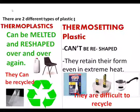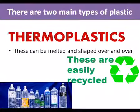So let's look at the types of plastics. There are two major types of plastics. Thermoplastics can be melted and reshaped over and over. They can be easily recycled. Thermosetting plastics, once heated and cooled, retain their form. And they are difficult to recycle. They can be recycled, but they are much, much more difficult to recycle. Now we're going to look at some thermoplastics. These can be melted, shaped over and over, and they are much more easily recycled.